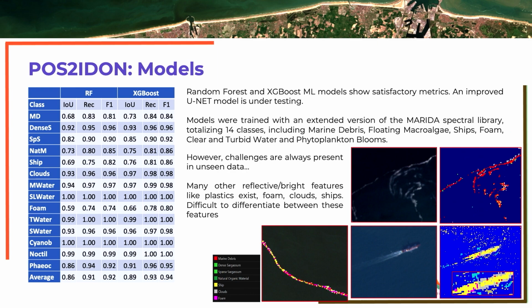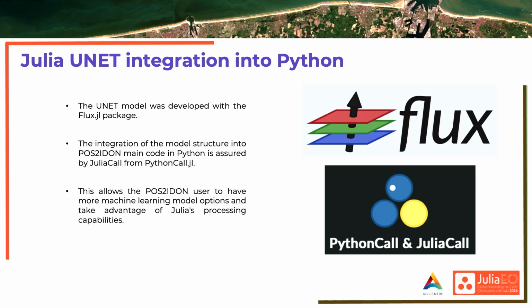And here, for example, you can check the scores for two models that we trained. They present a good score on the test dataset, but then when they go to the real world, it's a completely different situation.